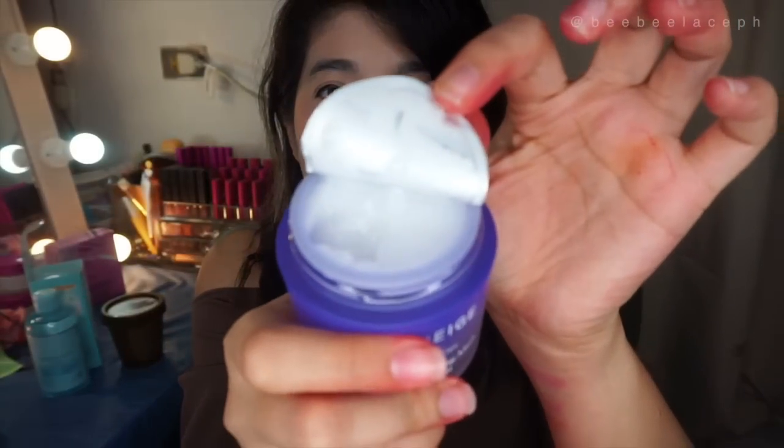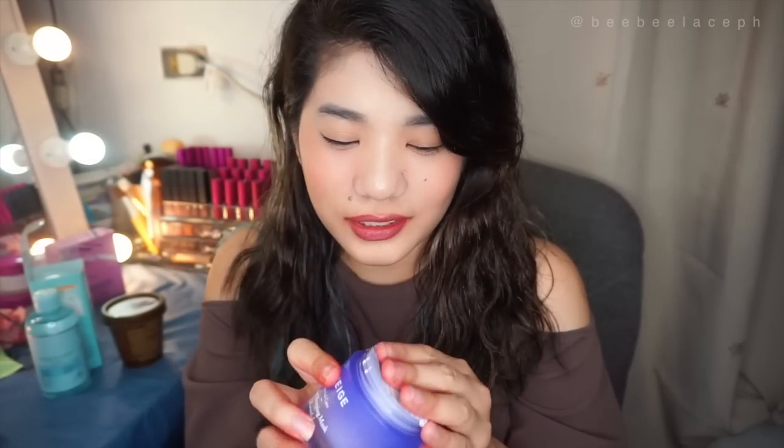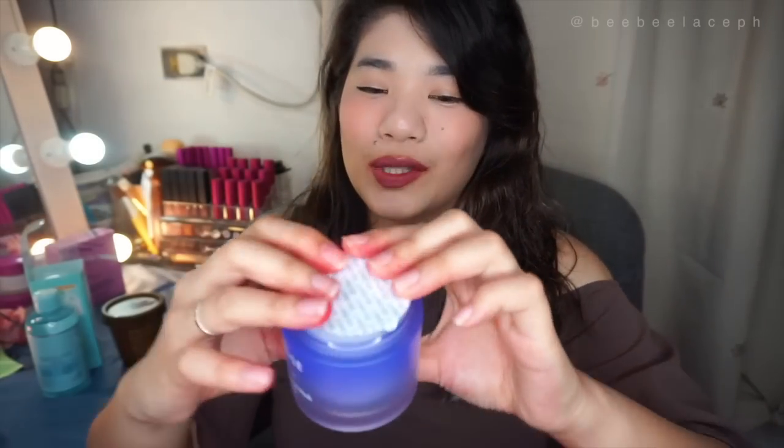But this is what it looks like. Medyo jiggly yung mask. And ang bango! May lavender! So I cannot wait! I'm excited! And I will use this tonight before I sleep. Super, super excited!